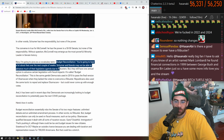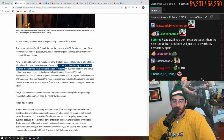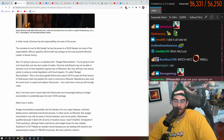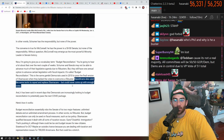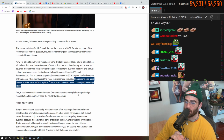Budget reconciliation. You're going to hear a lot about that over the next couple of weeks. Schumer and liberals may not be able to advance much of their legislative agenda due to filibusters, but they still have one annual option to advance certain legislation with fiscal impacts. It's called budget reconciliation. It's the same gambit Democrats used in 2010 to pass the final version of Obamacare when they lacked the votes to overcome a filibuster. Republicans also use the same tactic to repeal and replace Obamacare, but could never come up with enough votes.